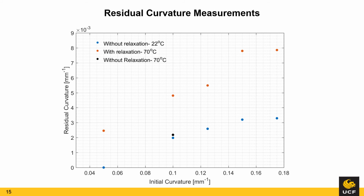This means that during relaxation, more residual curvature is accumulated. This is only one test here, but considering the difference between the values, it is quite possible that this is the case. Then it would also imply that the duration of relaxation will also affect the permanent deformation. The relaxation duration is 2.5 hours for these tests, and if the duration is further increased, the residual curvatures will possibly increase as well, although more tests need to be conducted to confirm this.